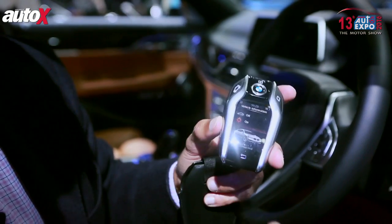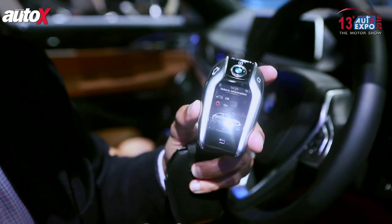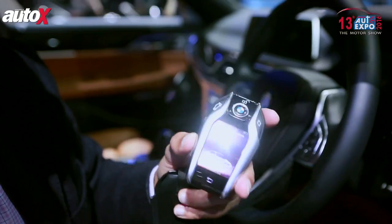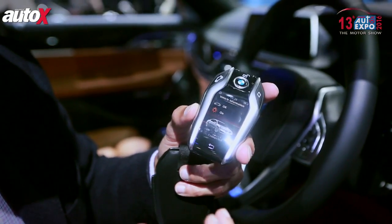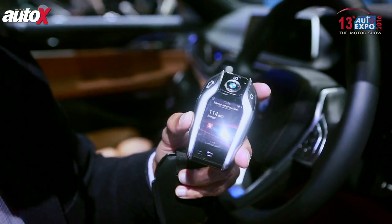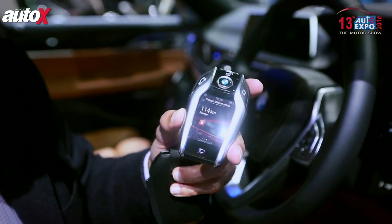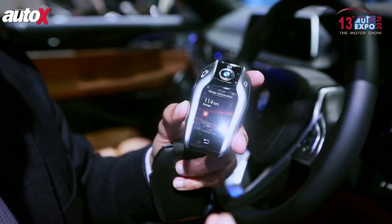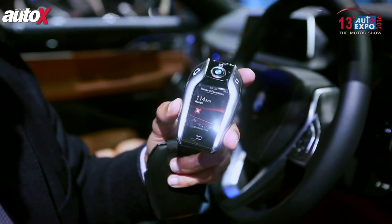So you don't get a simple key with the new 7 Series. You get this smart key which has a massive touchscreen which looks like a spaceship. You can use it to remotely lock and unlock the doors. You can use it to check various parameters of the vehicle information such as the fuel range and even set the temperature of the air conditioning so that it's at the perfect temperature before you get into the car.